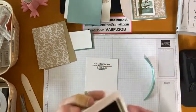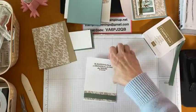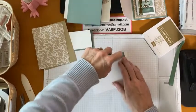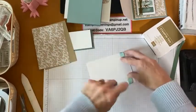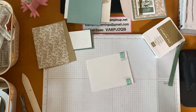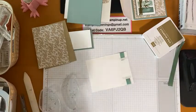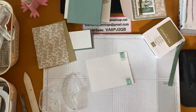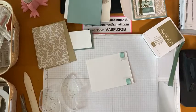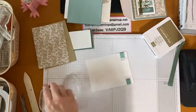Okay, and then I'm going to close this for the moment. And let's go ahead and glue this down to the inside of the card so I don't lose it or get stuff on it. It looks like I just used this one up, so let's put in a refill. This is our Seal Plus. This is my go-to adhesive, which you probably know if you've been following me for a while. I like it. It's just quick and easy.